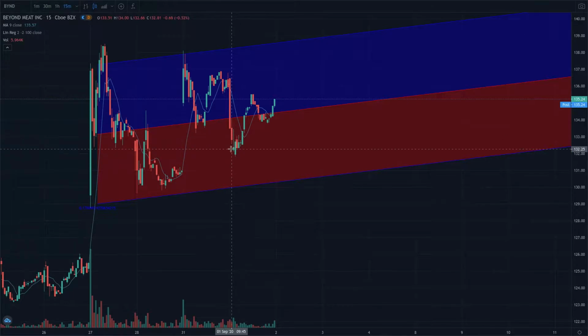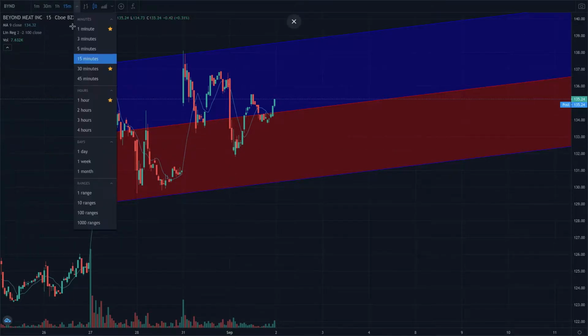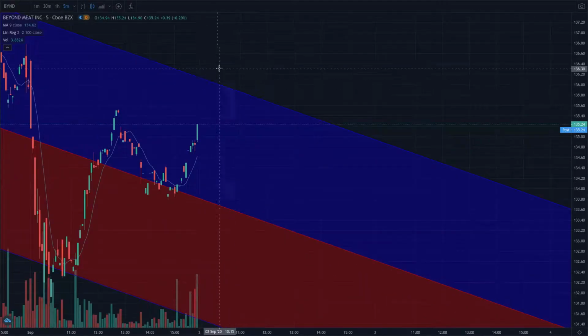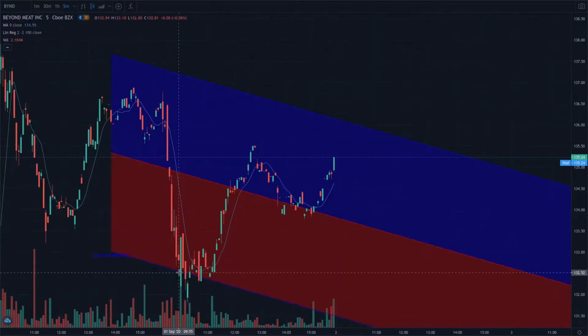So when I saw this candle, let's go down to 5 minutes, maybe it'll make it more clear. So when I saw this candle, and then I saw this upwards movement candle, this is a bullish candle to me. It seems like somebody's buying this dip. And then also 131 versus the top of 137, 136, which is about the normal range for Beyond Meat. So I figured this is a pretty safe place to sell the puts at.